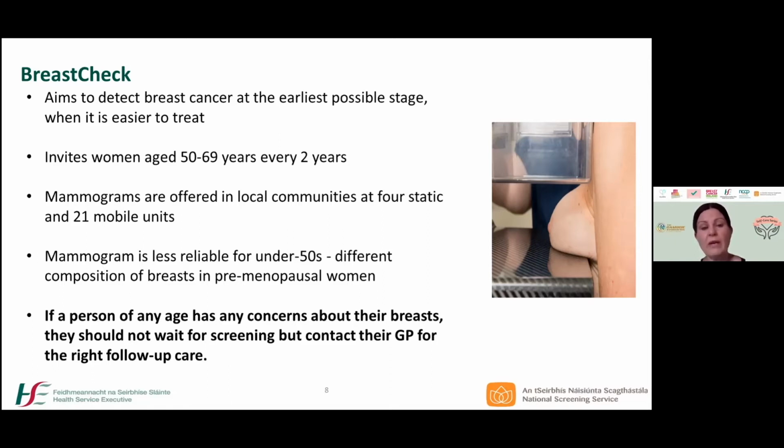Mammograms are less reliable in women under 50. There are a few reasons for this. We know that the composition of breasts in premenopausal women is different to women postmenopause, and it's more difficult to view cancers on women under 50 using a mammogram.